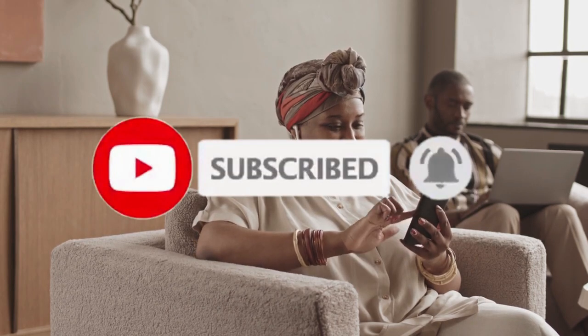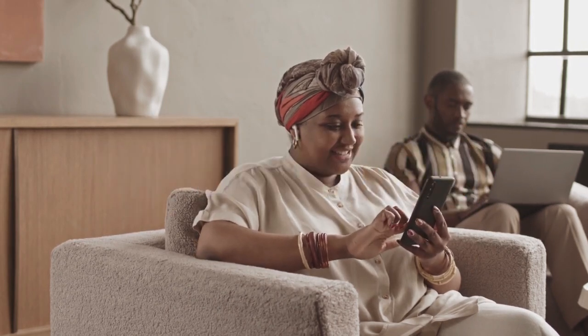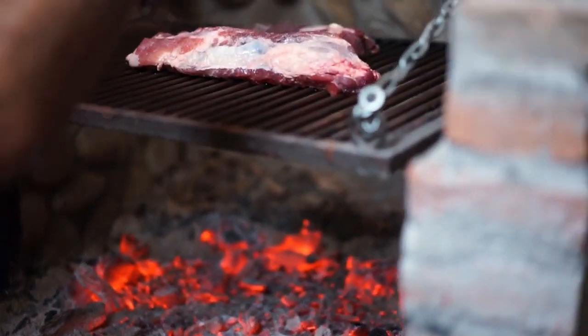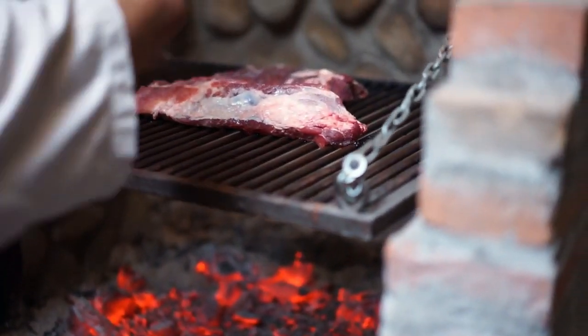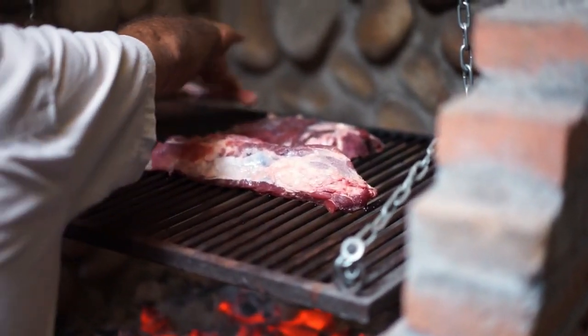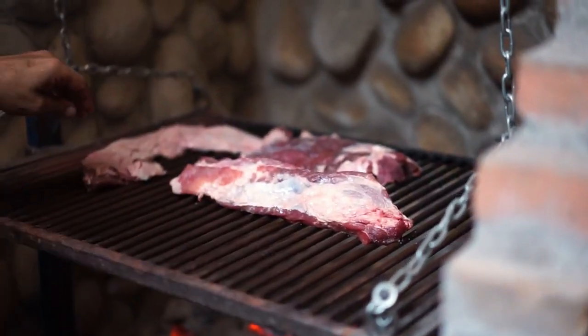Site selection: close to raw materials. Reduce transportation costs by being near rice farms, coconut plantations, or sawmills. Access to market: choose a location close to urban centers where demand is high.